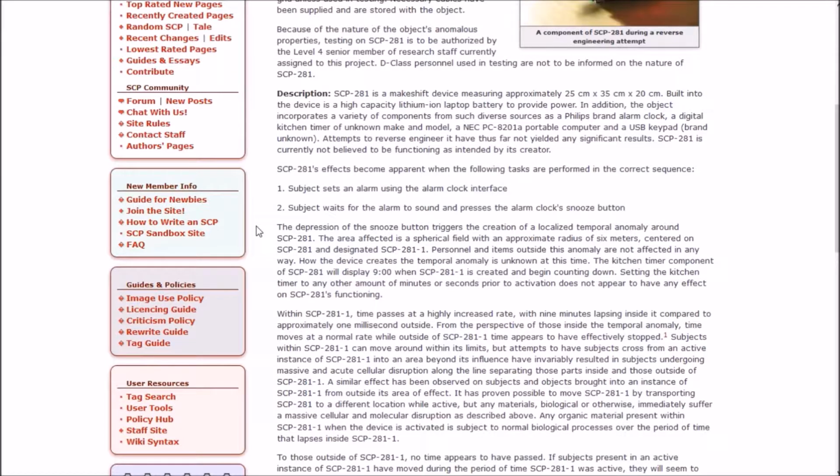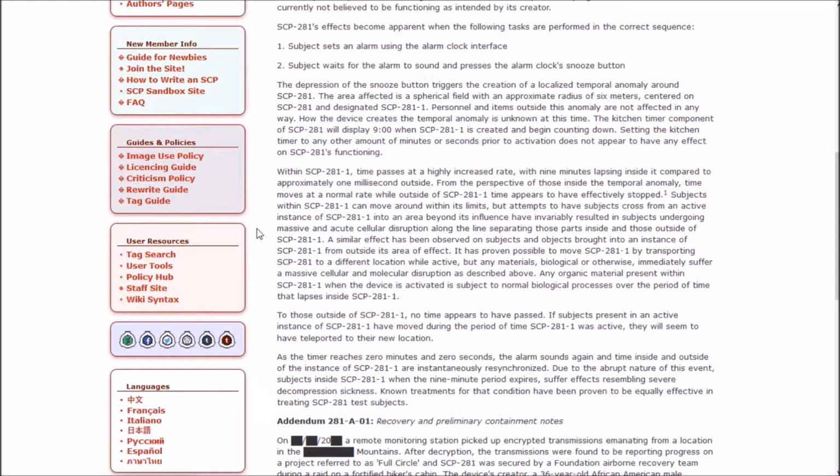281's effects become apparent when the following tasks are performed in the correct sequence. 1. Subject sets an alarm using the clock's interface. 2. They wait for the alarm to sound and press the clock's snooze button. The depression of the snooze button triggers the creation of a localized temporal anomaly around 281. The area affected is a spherical field with an approximate radius of 6 meters, centered on 281 and designated 281-1. Personnel and items outside this anomaly are not affected in any way. How the device creates a temporal anomaly is unknown at this time.